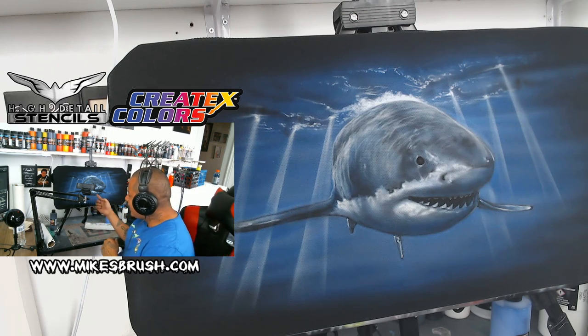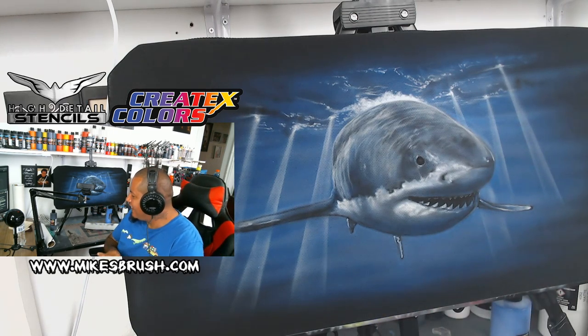Have you seen a shark this close at the shark encounter? Oof, that's crazy, dude. The buggies.